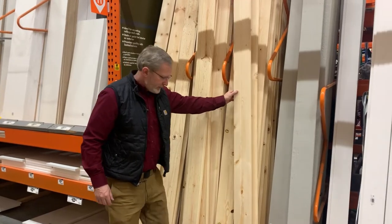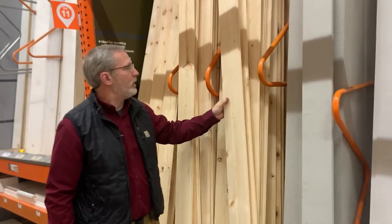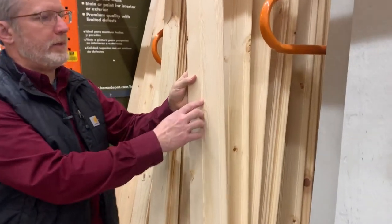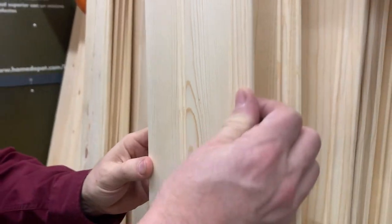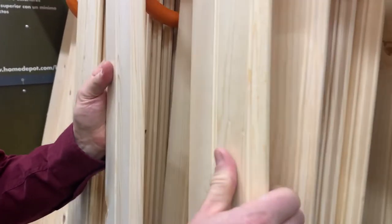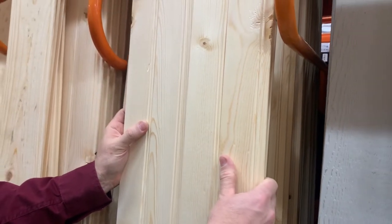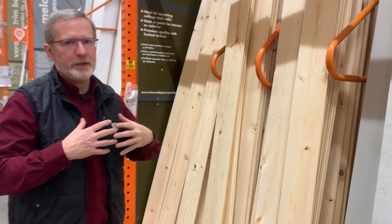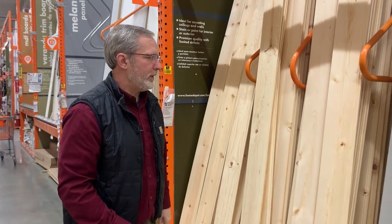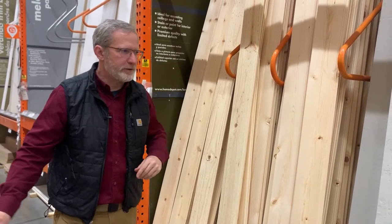Another pine product, tongue and groove. This is used a lot in ceilings or in walls. It has a pattern in it, a bead pattern in it, and it's tongue and grooved on the side, so you can easily place them one in the other when it's assembled and put up to give it some ability to move and expand and contract with moisture changes. Very common in ceiling structures.